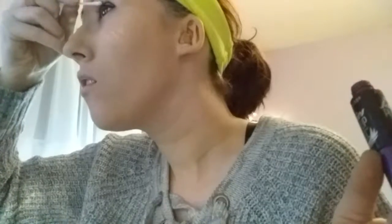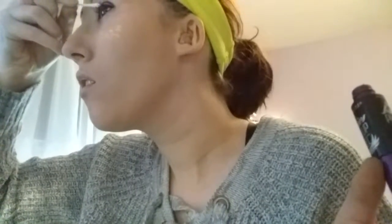There we go. Oops. Got a little eyeliner in the corner of my eye. That is why I don't like putting eyeliner all the way in, because I don't like eyeliner getting inside of the eye because it hurts my eye a lot. So that's why I go halfway and not all the way down. Oh crap. There we go.